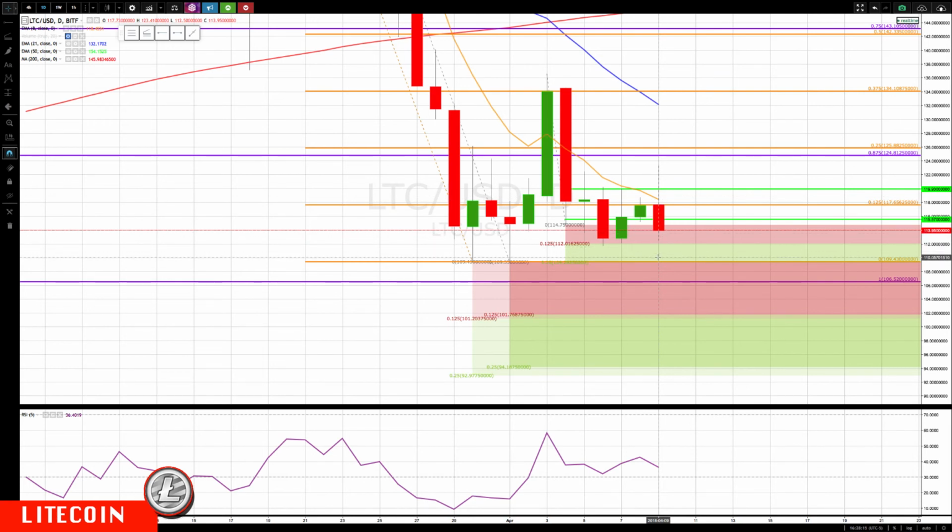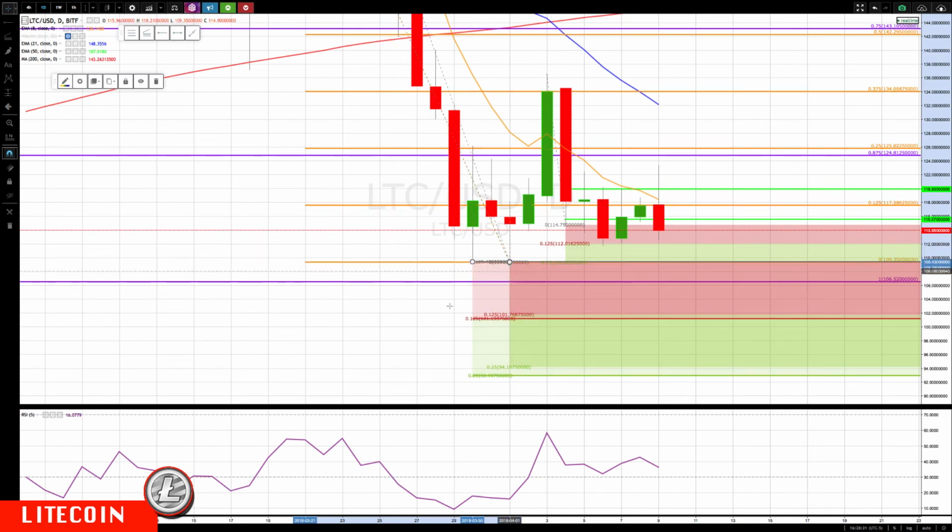Then if we do head lower, what are we watching for here? Let's see. Let me update these levels just to make sure. We're watching for the next major area. If we'd had a major sell-off, would be returning to about the 101 level. So we have for you on IOTA and LITECOIN.